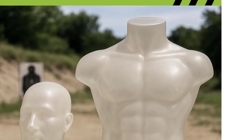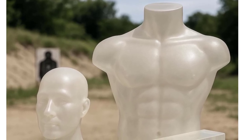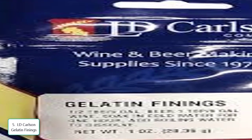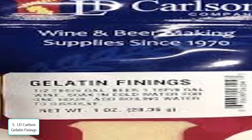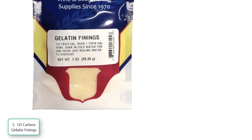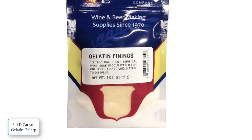Alright, that was a unique pick. Let's move on to the final option, which is perfect for casual bakers. Product number 5, LD Carlson Gelatin Finings, which comes in a 1-ounce package for about $7.75. This product caught my eye because it's made from natural ingredients and is a great choice for those who want a clean gelatin option.